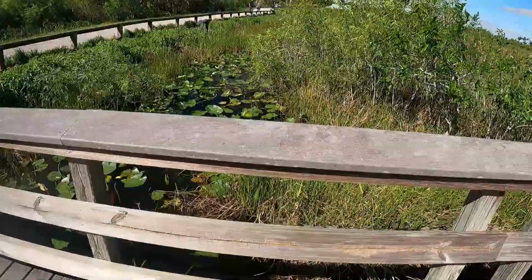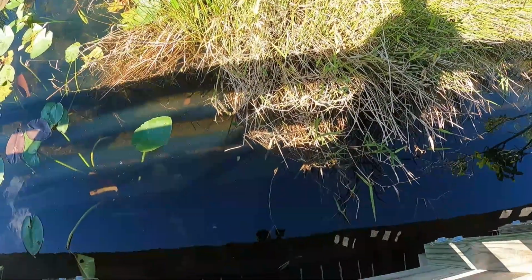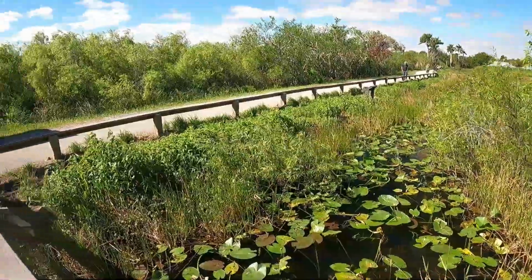So yesterday there was an alligator literally sitting right down there. But I don't know where he went. He was really, really big. Okay, well, we're back to the main trail, so I'm going to stop recording for now.